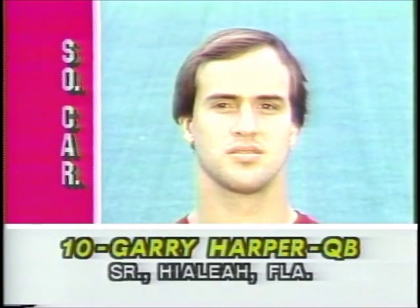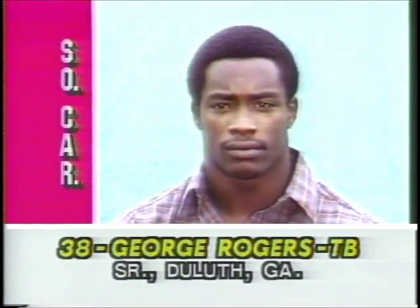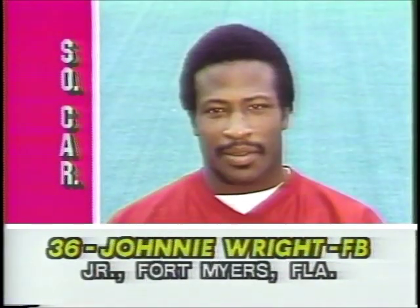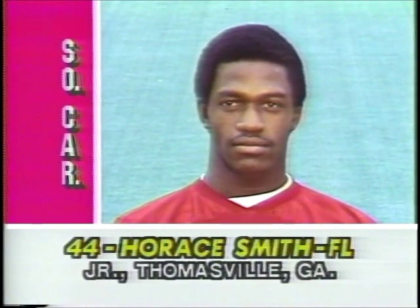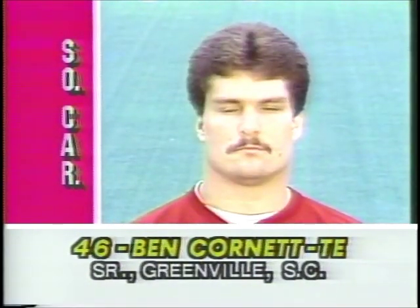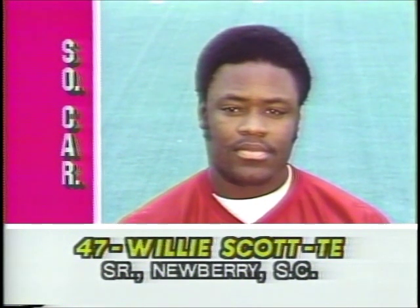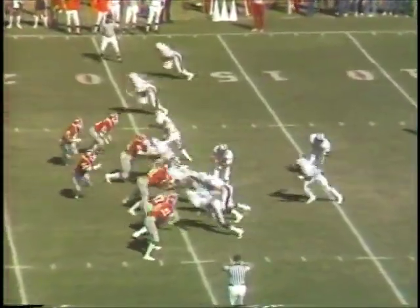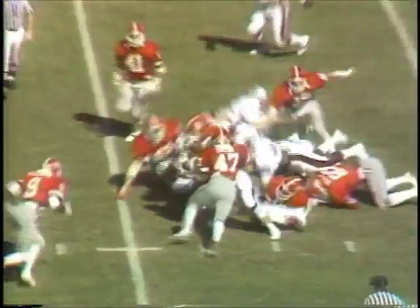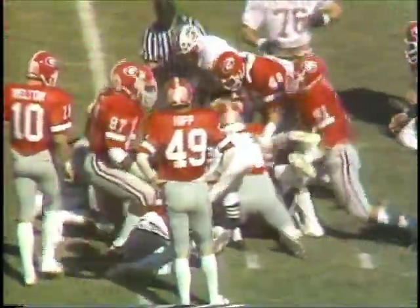First down at the 20. Gary Harper opens at quarterback, a senior from Florida. George Rogers will be the tailback. Johnny Wright, who's a very good running back, 200-pound fullback. Horace Smith is the flanker, and he's 180 pounds. Ben Cornett is 6'2", 220. And Willie Scott is 6'5", 240, both big targets. They operate sort of a double tight end as they come to the attack, and George Rogers on the first play of the game gets 4 yards out to the 24.